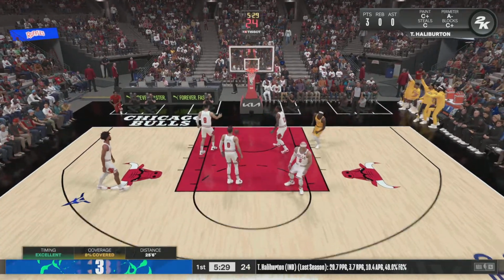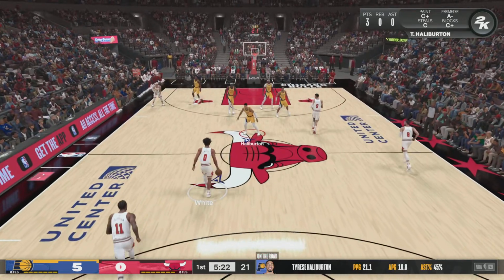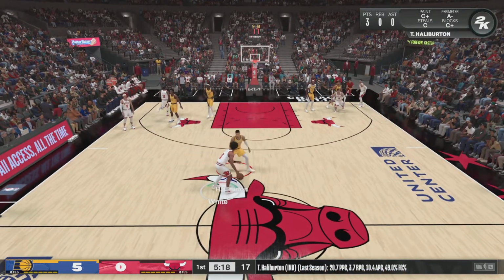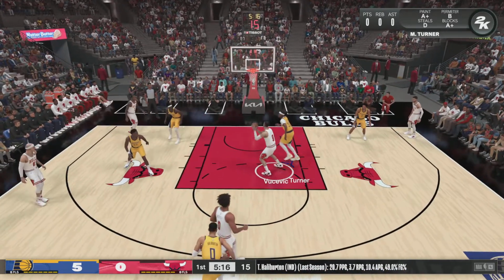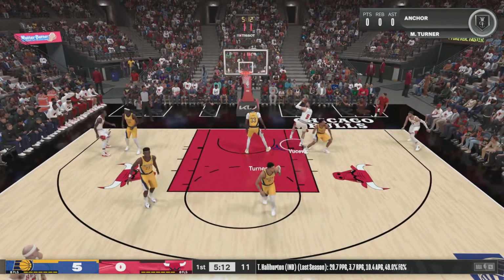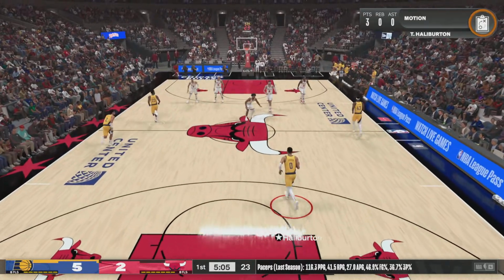Halliburton for 3, hits a 3-pointer. Really hard to stop his pull-up. Excellent J from Halliburton. And it's the Bulls' ball. It's a 5-point game. Pass to Vucevic. Tries again. Oh, and Turner with a block. And he gets it back. Basket's good. And we're about a minute into the first.